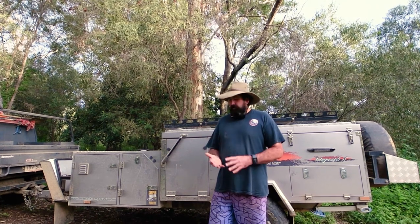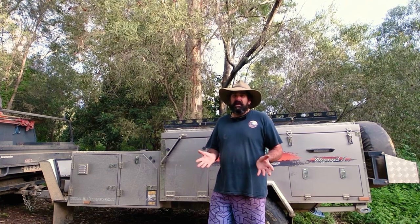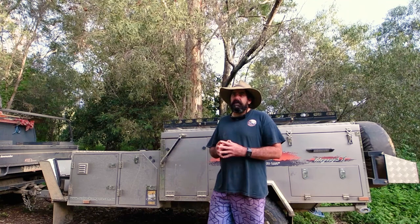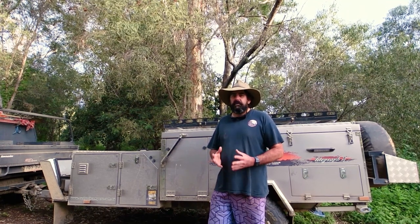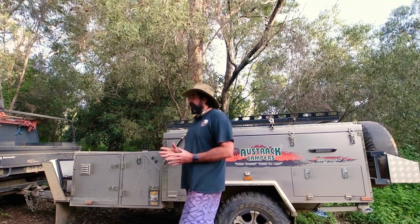And while we're talking of extra room and entertainment for children, you can keep these guys occupied while you're setting up camp, while you're cooking dinner. It has a DVD player, which I don't often use, but it is a distraction for them if you need to do something and you can't constantly keep an eye on them. So there are definitely great benefits of having a camper trailer when you have kids.